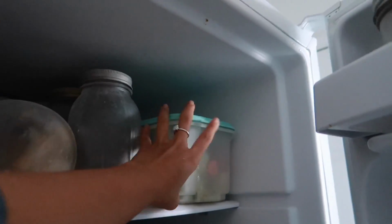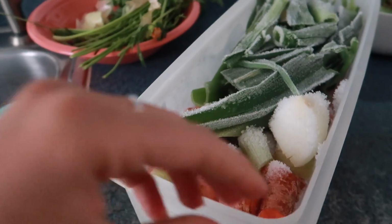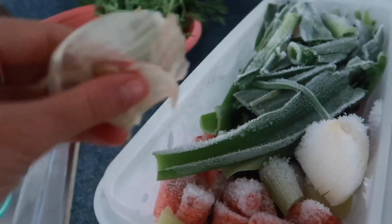And so this is where I keep my vegetable scraps. And then once a month or a few times a month, I will take them all out, boil them in water, and create vegetable broth, which I've showed in a previous video. I'll see if I can link it down below. So it's just a good way to avoid a lot of food waste.